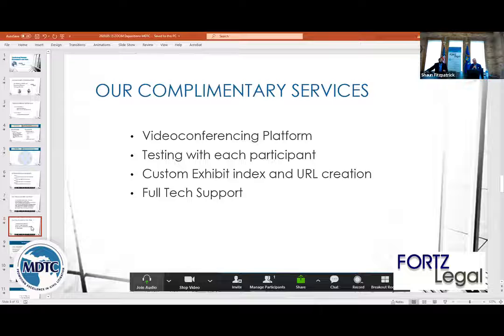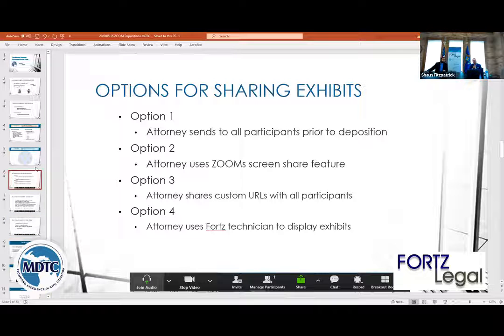So if we go to slide 6, Colin, again, I just want to touch on the fourth option here. The fourth option is really utilizing one of our technicians to display the exhibits for you during the deposition setting. And one of our services that we do provide is in-court trial presentation of exhibits. And so it's an easy transition for our team to be the keeper of the exhibits during a deposition setting. So, to the extent that you want that feature, we can have someone from our team in the background displaying the exhibits using the screen share feature when called upon.